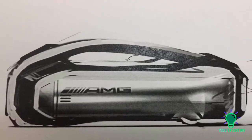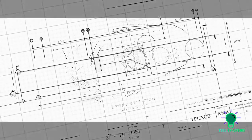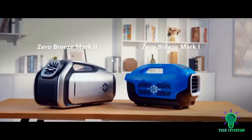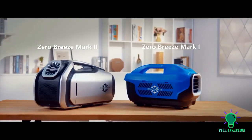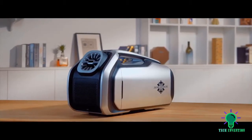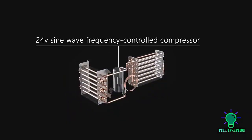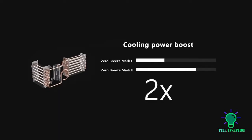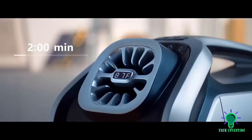Now, after 3 years of intense R&D, we're back with a more powerful, completely redesigned Zero Breeze Mark II to change the game again. The Mark II has major upgrades applied inside and out. With our more powerful patented 24-volt sine wave frequency controlled rotary compressor, the cooling power gets a 200% boost. The outlet temperature may now drop up to 30 degrees Fahrenheit within 10 minutes.